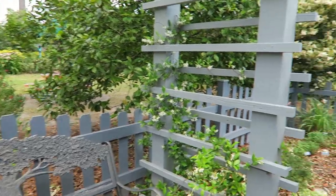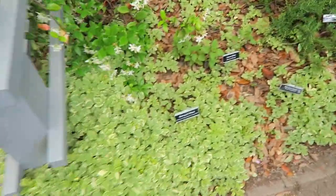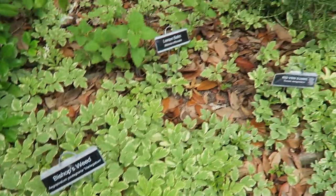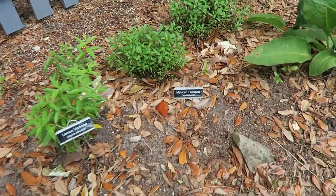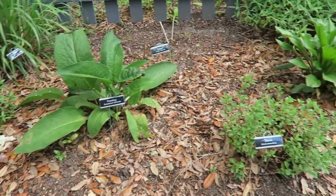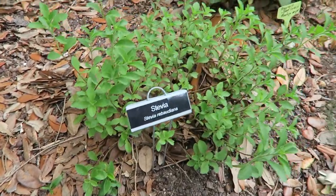Bishop's weed is what the people in the church smoke to get high. Bishop's weed, nice. Yeah. There it is. Tarragano Mexicano. Really? Mexican tarragon. I'm just making that. Oh. Yep. Comfrey. Stevia. Huh. Interesting.